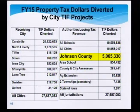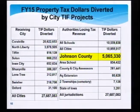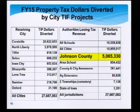Okay, this shows the TIF dollars that will be diverted in FY15, and on the left you see the receiving cities and the TIF dollars being diverted, ranging from over $20 million being diverted to Coralville down to $31,000 for Oxford. Oxford is the one city that made the largest change in their standing. They were in the middle of the pack last year. They've pretty well paid off their debt service levy and did not file any more debt.